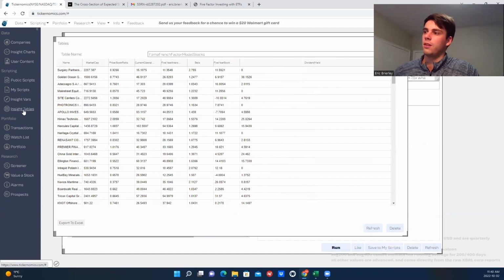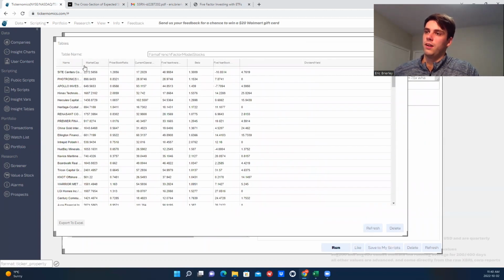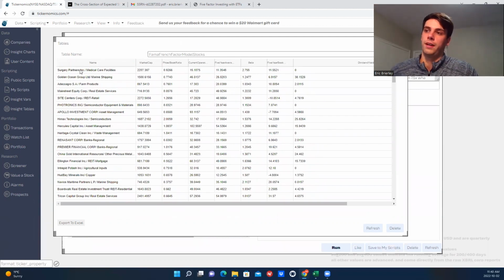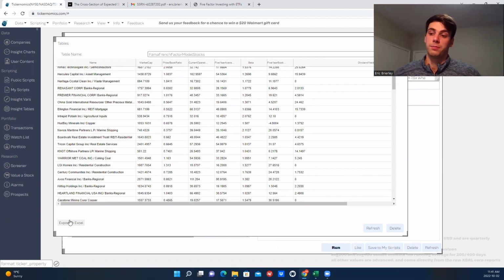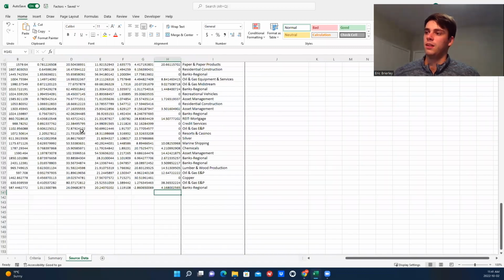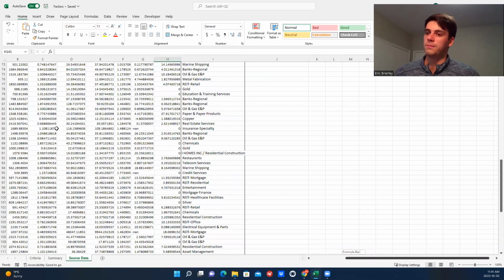So Insight Tables is here. We open this and here's our list of stocks. And if I expand this, I also included the industry that the company is in. So we have the company name here, the industry, and then a few key statistics like market cap, price to book, current operating margin, 5-year average operating margin, beta, etc. And you can also export this into Excel. So that's what I did here. I exported all the results into Excel, which is the source data here.